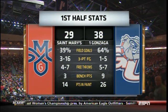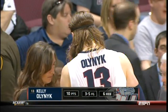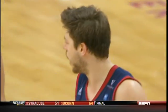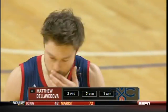Didn't focus as much on Dellavedova's scoring. They wanted to limit his assists. And Olynyk's defense helping out with those screens like we saw in that last highlight. That was a difference maker. Well, Olynyk, the numbers, 10 points, 6 rebounds. But yeah, you're right. The ability to take away Matthew Dellavedova, and they've done a great job of that.